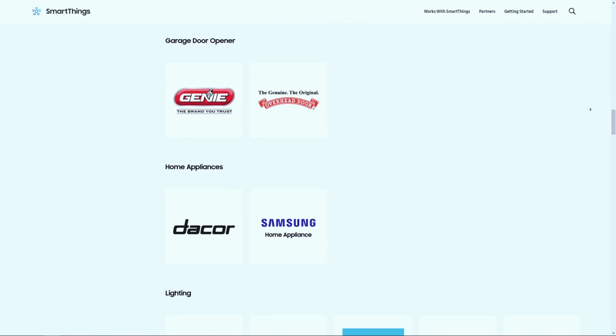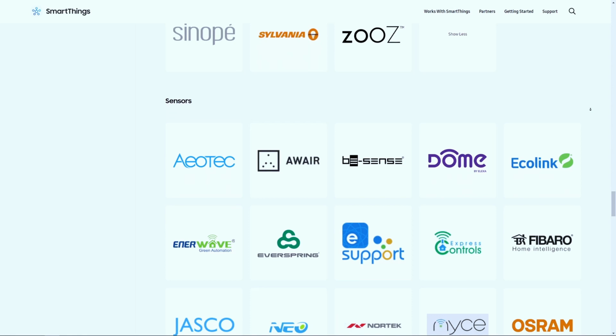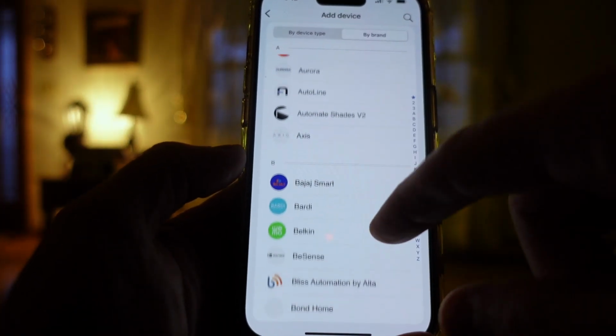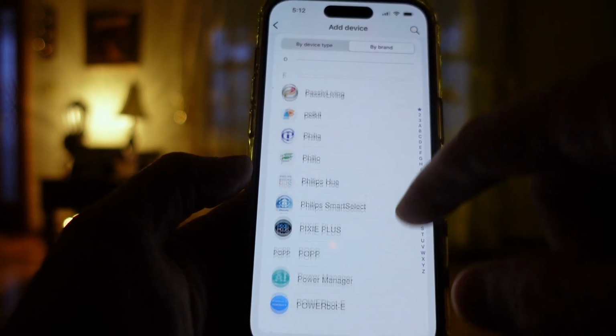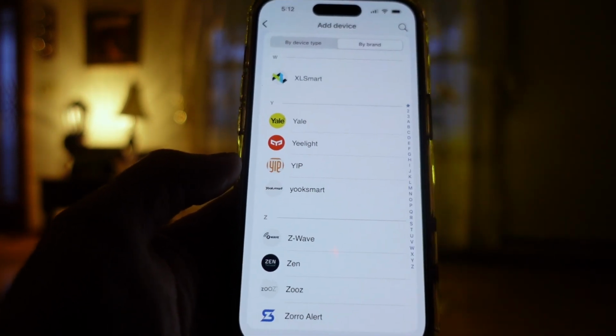But device compatibility is not exclusive to the Aeotec line of products. The Aeotec and SmartThings hubs are compatible with hundreds of brands and thousands of devices. The SmartThings app contains a searchable database wherein you can source devices by brand or by device type. As you can see by the extensive list provided on the SmartThings website, there are many brands and devices. Actually, more devices and brands are natively compatible with SmartThings than any other smart home platform. Although the SmartThings compatibility list is vast, it is still expanding.